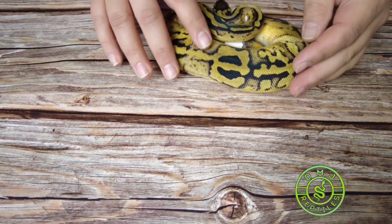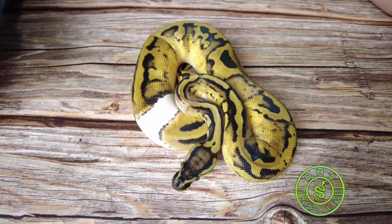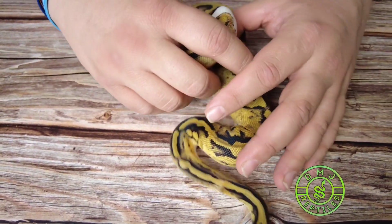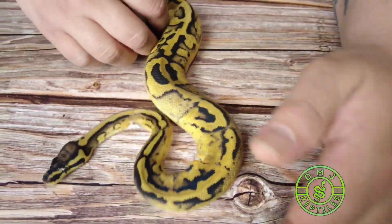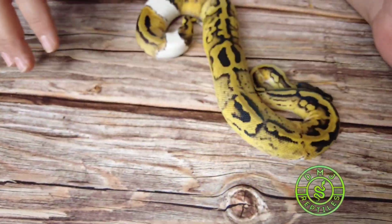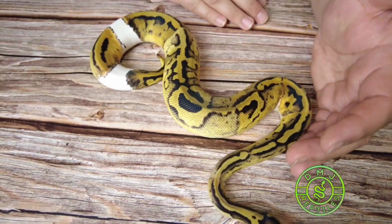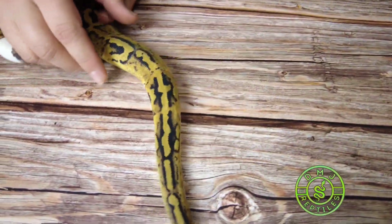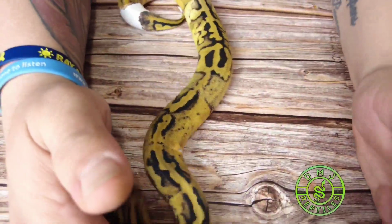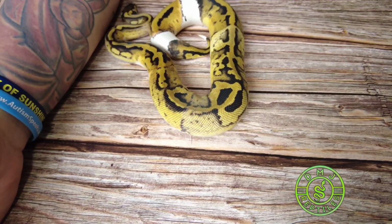And right here, by far, is my favorite one of the clutch. And it's also Nick from Nivial Exotics' favorite one from the clutch. So this young lady is clearly a low white, pastel, 100% het orange ghost, 50% possible het albino. And she is on the run. She's not having it. That's what I like.